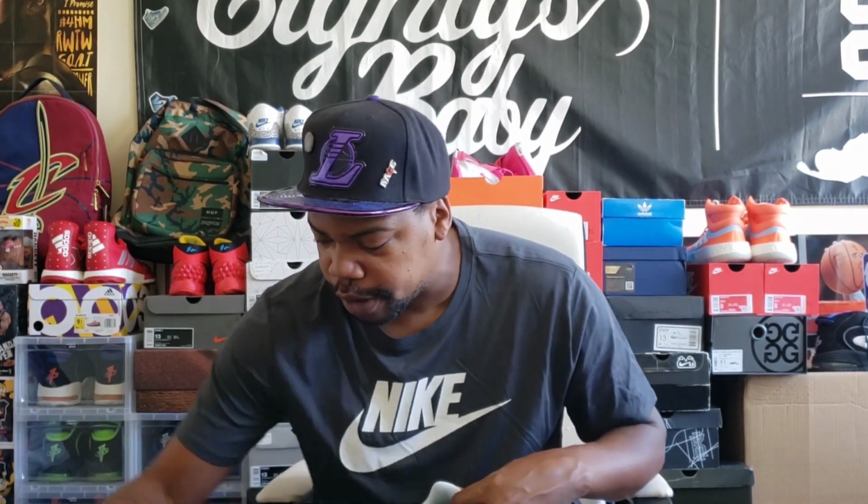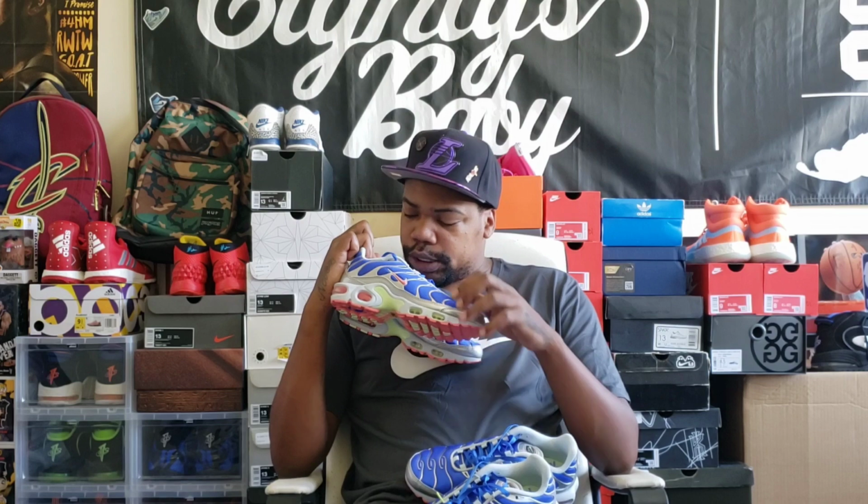I was able to score two pair of these Air Max Pluses, right? For the ladies. Now, I've been seeing a lot of videos where people have been finding 6 and 7 pair of these in one spot. I found one at 2 different spots, and I feel like if I would have got there earlier, there might have been more pair. Who knows? Or maybe there are more pairs there now. But these are pretty dope, man. They're eye-catching as heck. The first pair that I got is a size 6.5, and then I got a size 7.